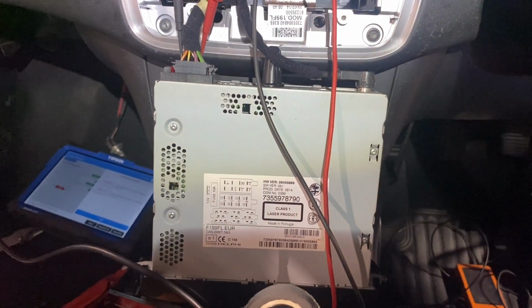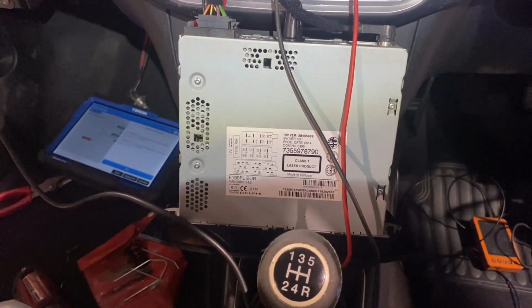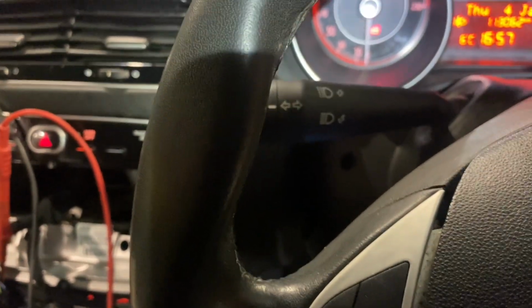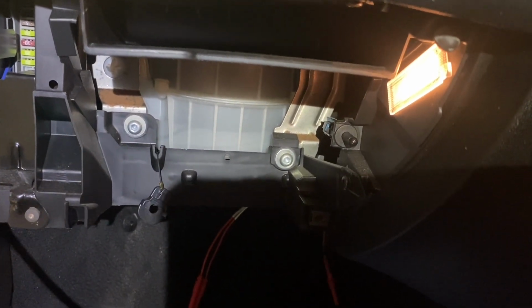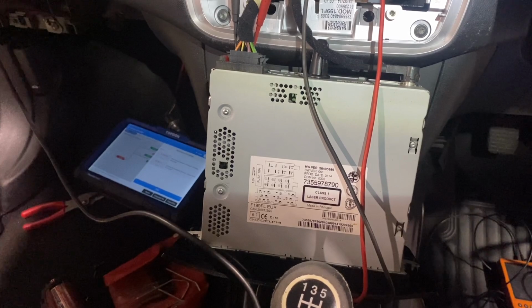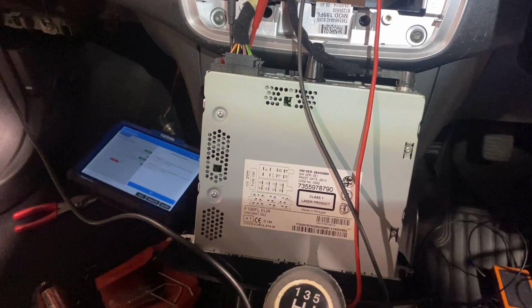So this Fiat Punto, I was thinking at the start of this video it might be something funny causing all these issues, but they're 3 separate issues. The indicator stalk is at fault for no indicators working. The radio is at fault for the radio not working, and the blower motor is at fault for no heater. So yeah, we'll see about getting these items and rectifying these issues. So yeah, that's it for now anyway.